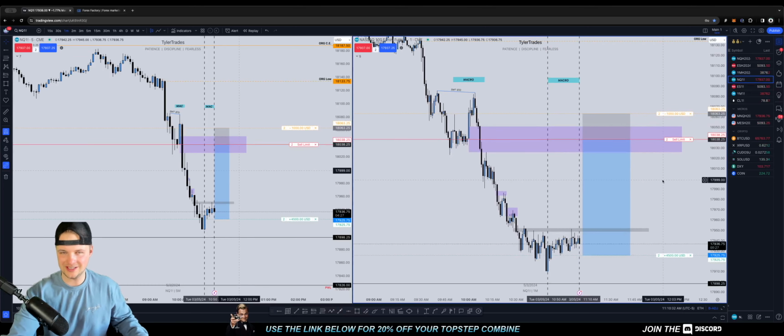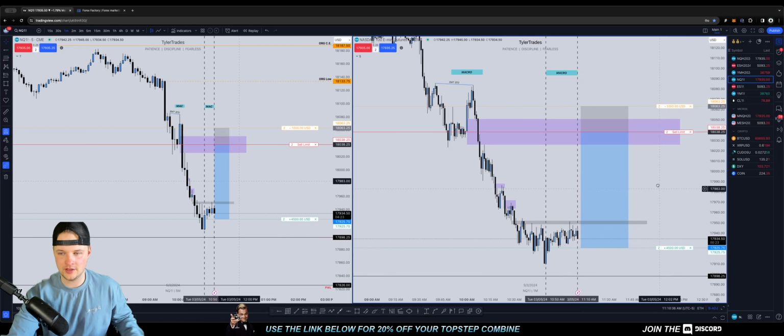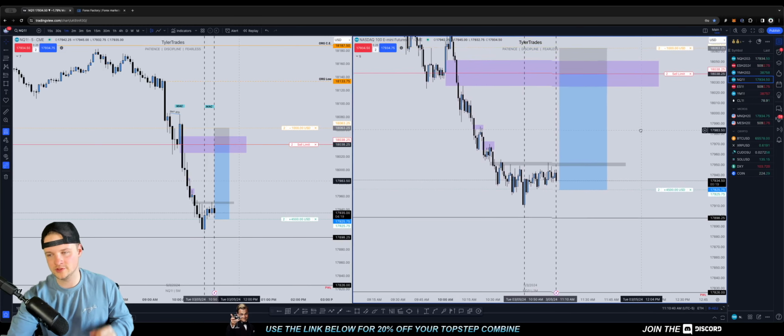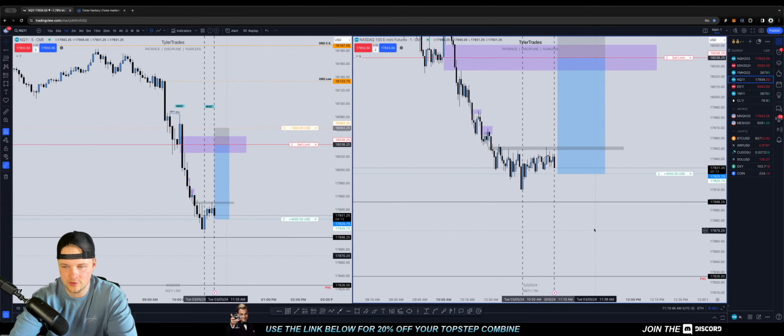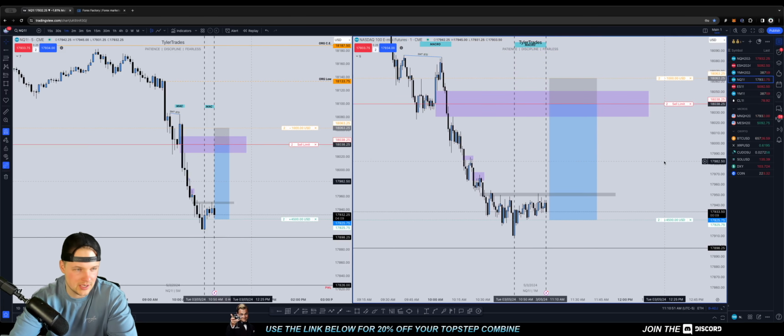You already know how it goes in the Discord. And we'll see if we can get this setup. And if we end up having to look for something else, it'll be after, in my opinion, the move objective has been met. And see if we can look for longs a little bit later after some liquidity has been taken out and things like that. So I'm just going to leave this limit set for now. I'll keep you guys updated.